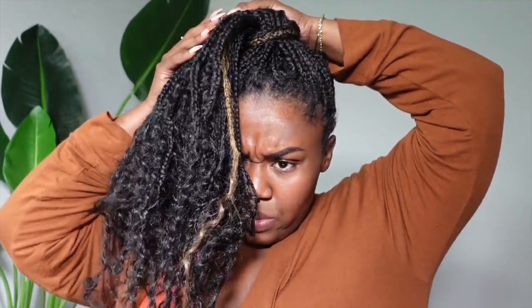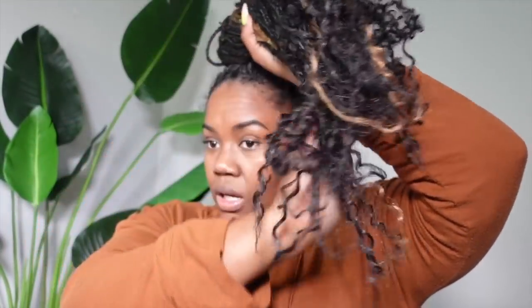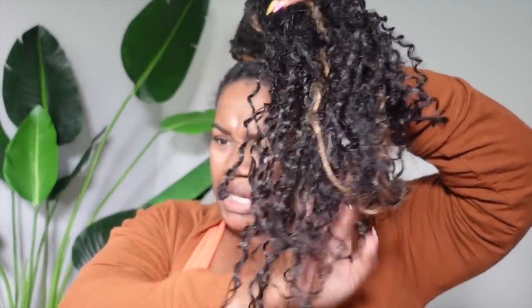So I'm about to do a bun. I really should have just probably left my halo braid, redid it and made it cuter, but I was just over it. And it was starting to itch my face.